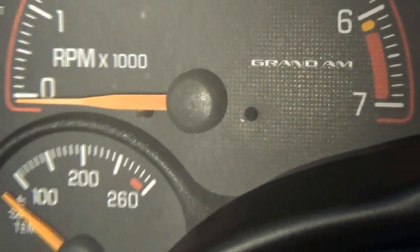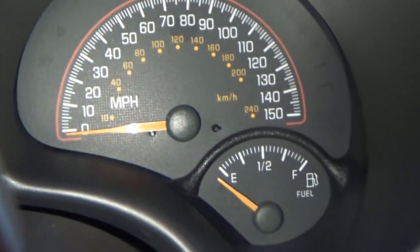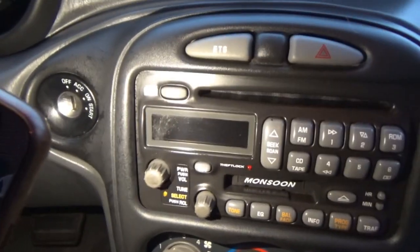Oh, look at how much nicer that looks. No streakage. Oh, it looks very nice. Same thing with the radio display. Oh, it bunched up a little bit there. You know what, that's not coming off. I think that might actually be scratched or something. This is an eBay radio, keep that in mind. So yeah, that's a possibility.